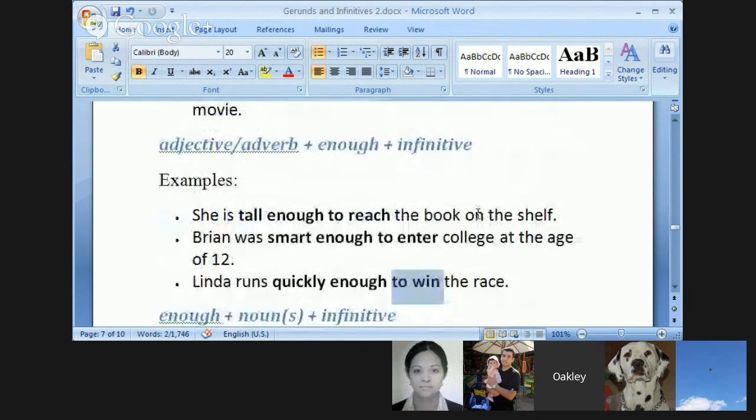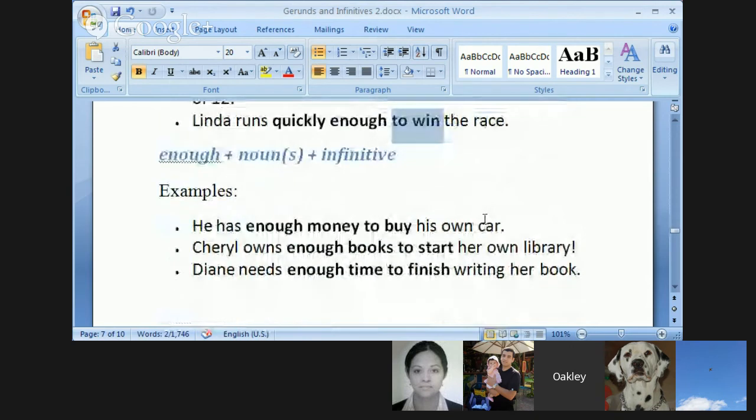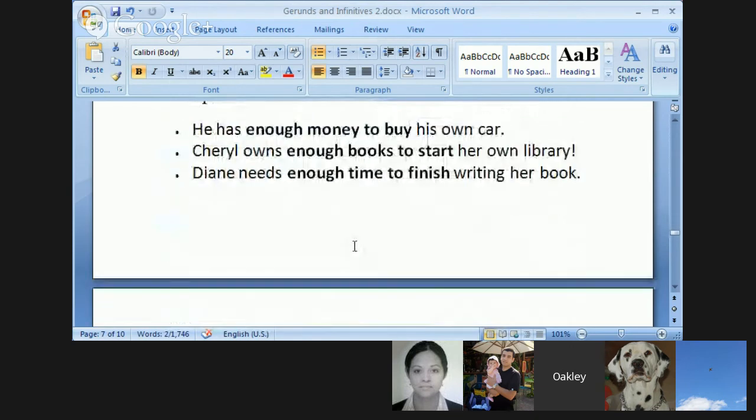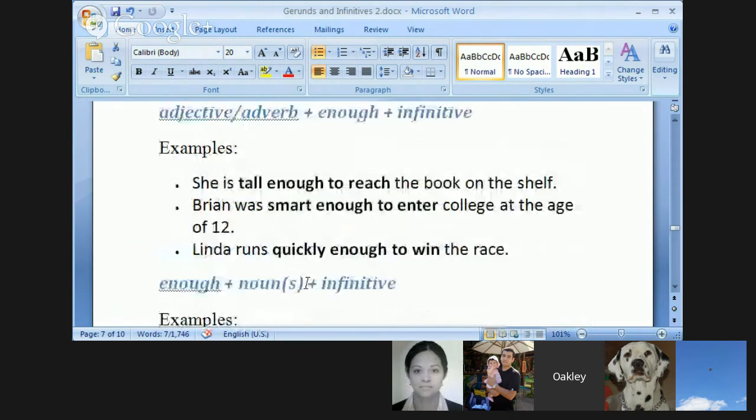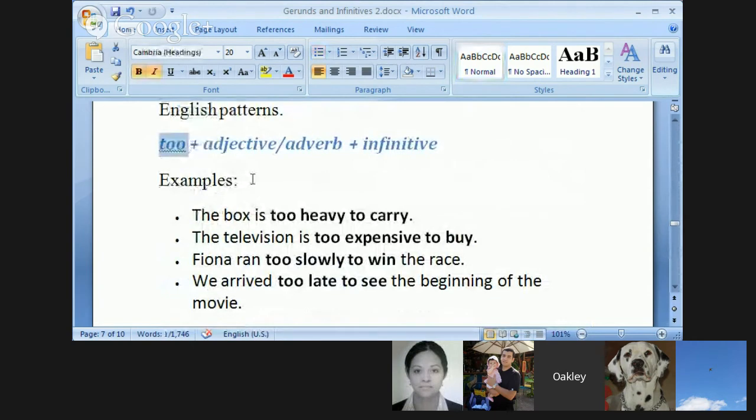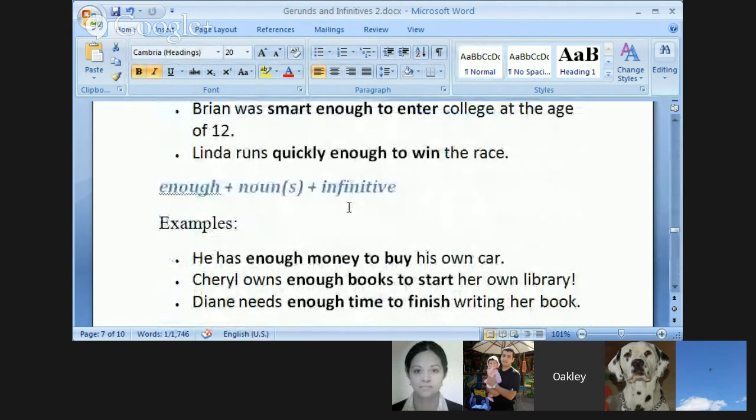Interesting. I just want to share with you some of these common constructions. Another one with the infinitive. He has enough money to buy his own car. Enough plus a noun, or plural noun. Cheryl owns enough books to start her own library. Enough time to finish writing her book. Basically, just remember when we use too or enough, the chances are it's going to work a lot better with an infinitive.